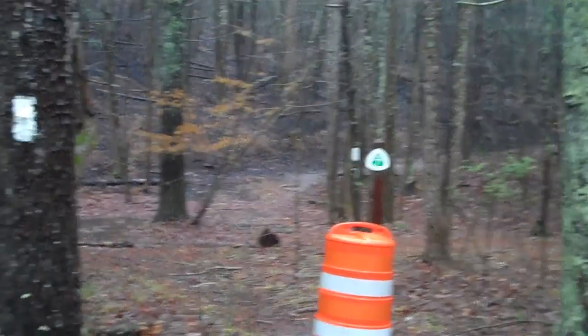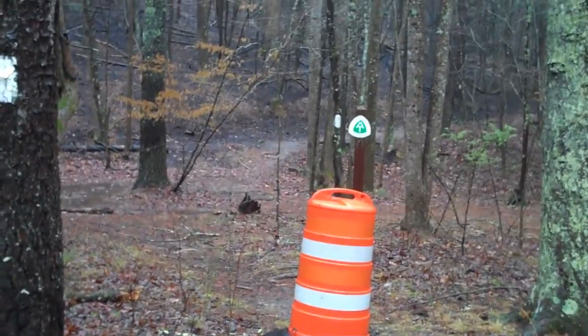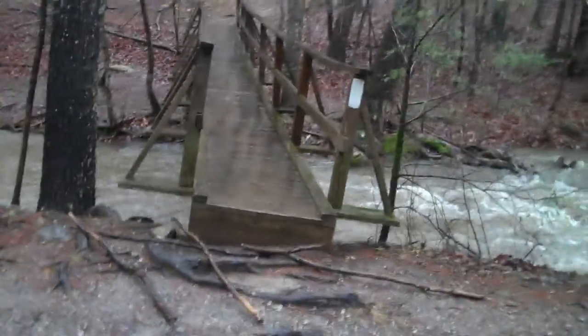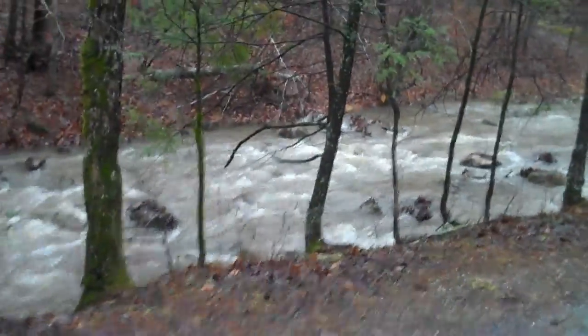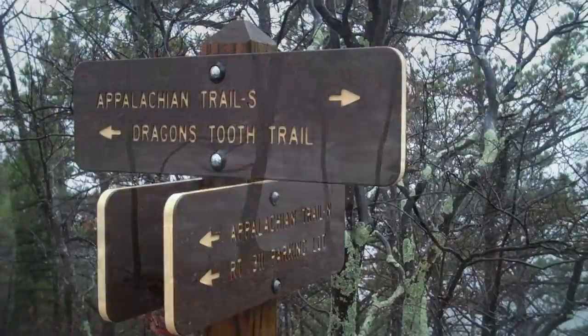Starting our run today in the rain. This section of trail was closed last weekend because of a forest fire. Now we're actually at flood stage here, and some roads are closed because of flooding. Fortunately, there's a little footbridge over this part of the creek. I'm trembling already because I'm cold and wet. It's going to be an interesting day.